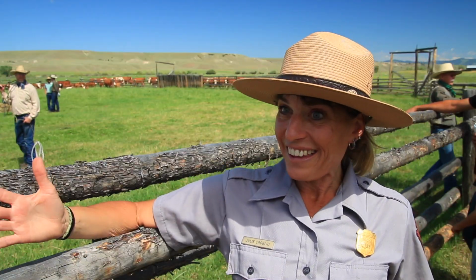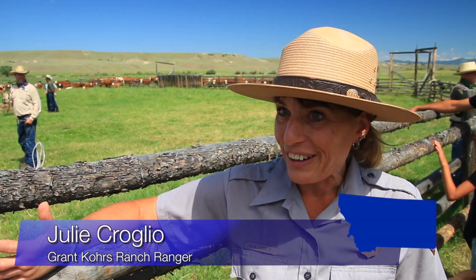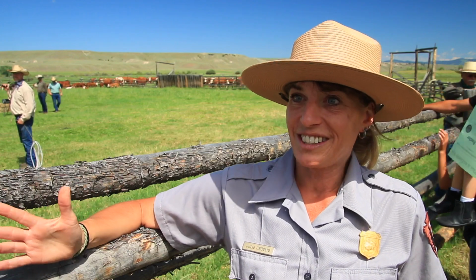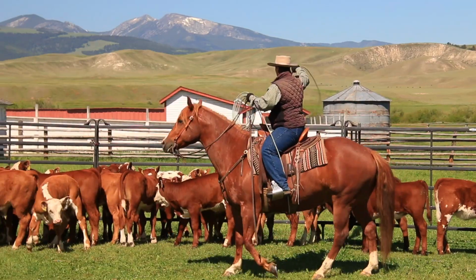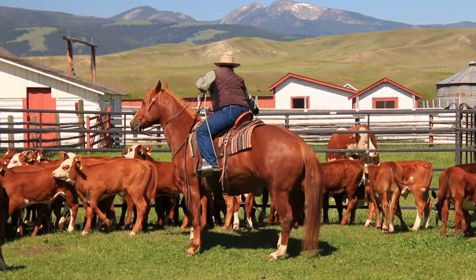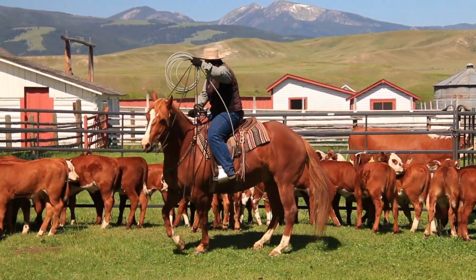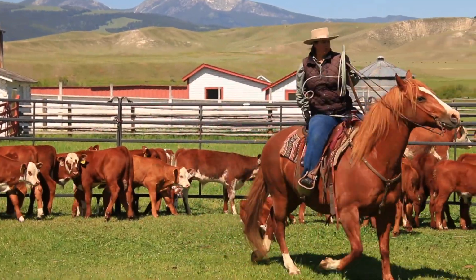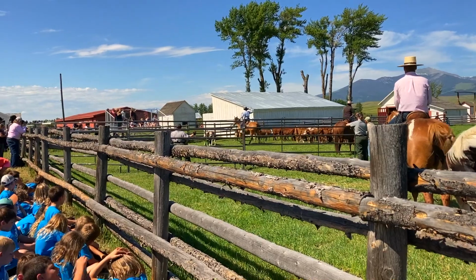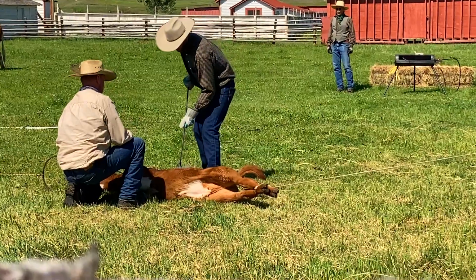The site is here to tell that story of the open range cattle era in our history, and really branding is an essential part of that. And so it's just really exciting to be able to put on an event where visitors and people who don't normally experience something like this could actually get out and see what it was like, the teamwork that's involved, and just the excitement that happens for all of this.